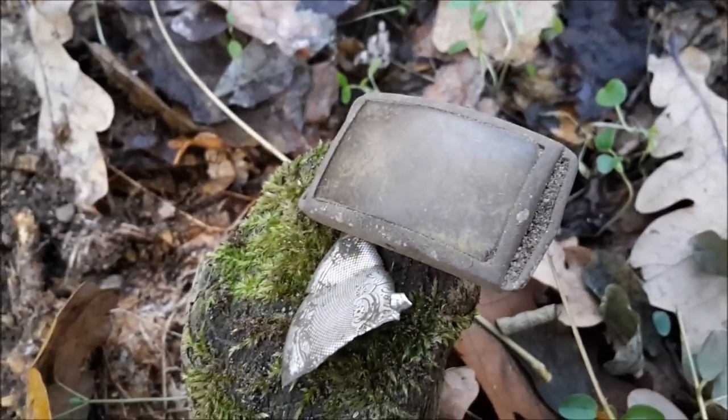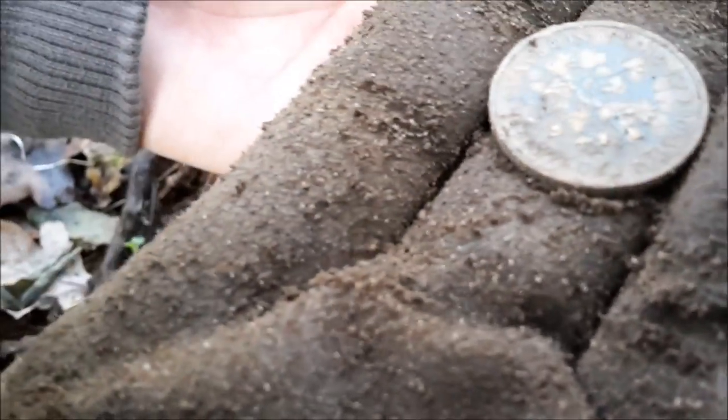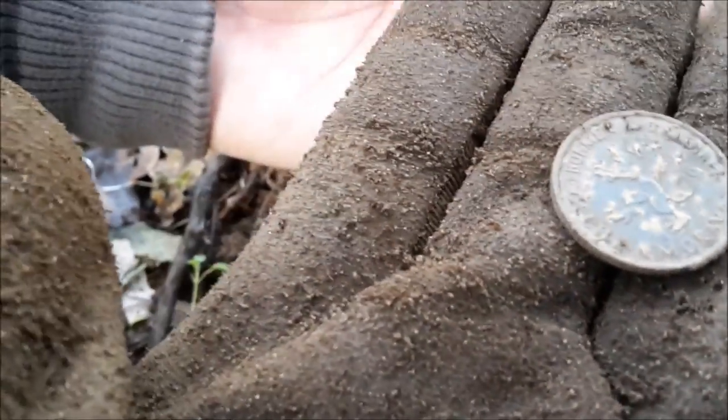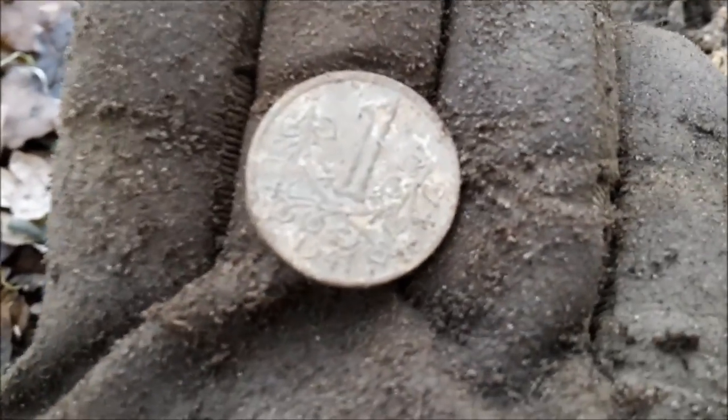Also a piece of silver. Some watch. Yeah, here is the watch. Oh, nice. So weapon and coins, silver and buttons. And a lot of buttons and coins. And what is this? Uh-huh. So the Czechoslovak coin. Czechoslovak coin, one, in 1941. There it is, under the number one.